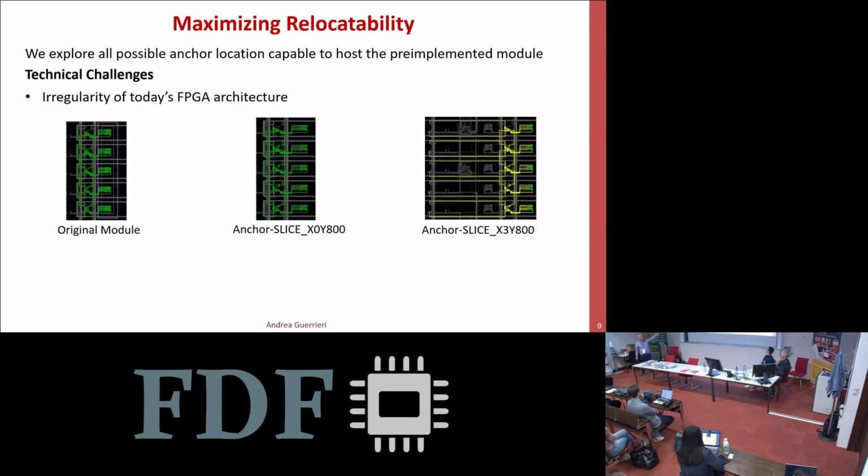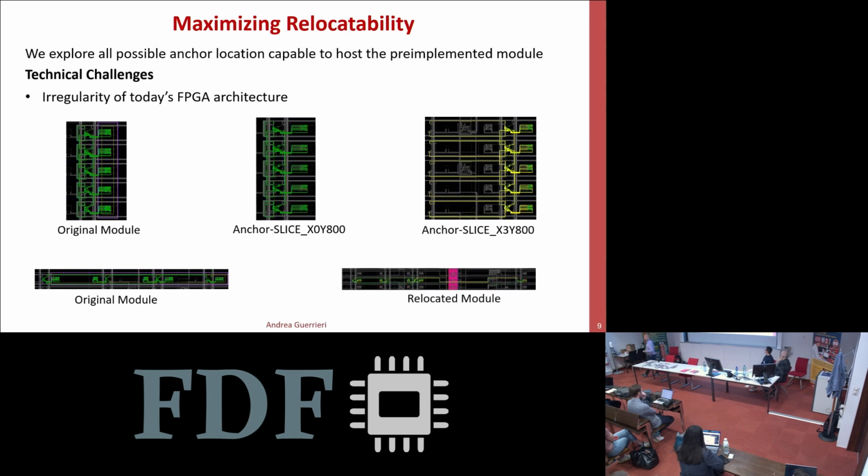While moving to a different location, we have a problem with routing resources. The yellow lines are antennas, disconnected wires, and the integrity of the module is not preserved. Here you can see another example where we have a small component that is instead wide and short, and relocating it to another location, we again have an I/O buffer in the middle, and the integrity of the module is not preserved. So we have to prune all possible locations to keep only the valid ones and to preserve the integrity of the module.